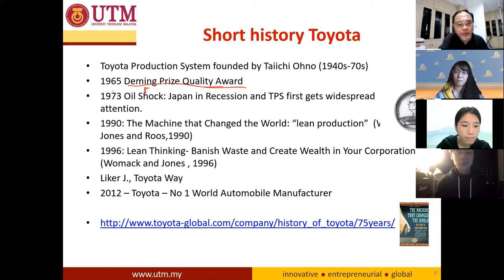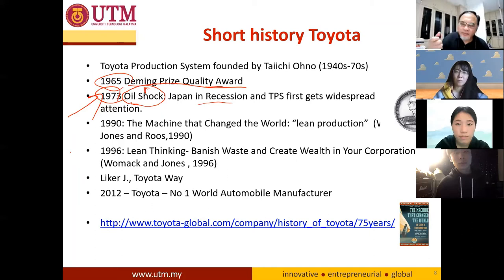1973, that was the turnaround. There was an oil shock, an oil price increase all over the world, and Japan was in recession. And the TPS first gets widespread attention. They produce cars for the US with low fuel consumption. That's when Toyota broke into the US market in the 1970s, because Americans were producing very big cars that consume a lot of petrol, gasoline. So they actually penetrated the US market in the 70s, then they started to export a lot of cars.